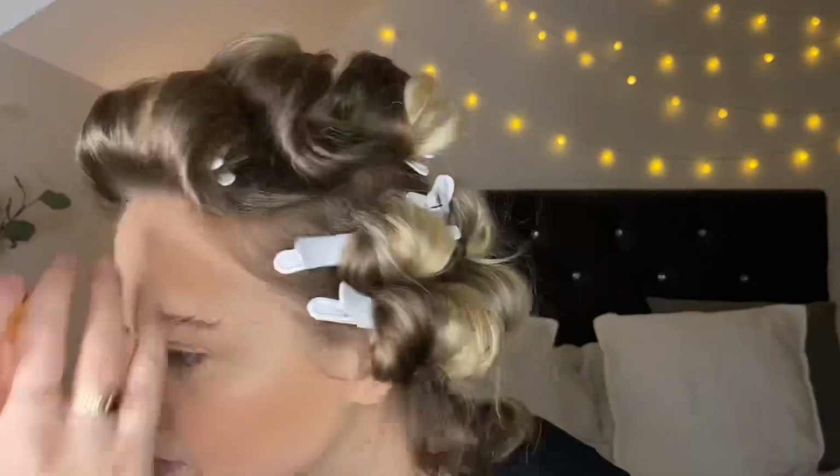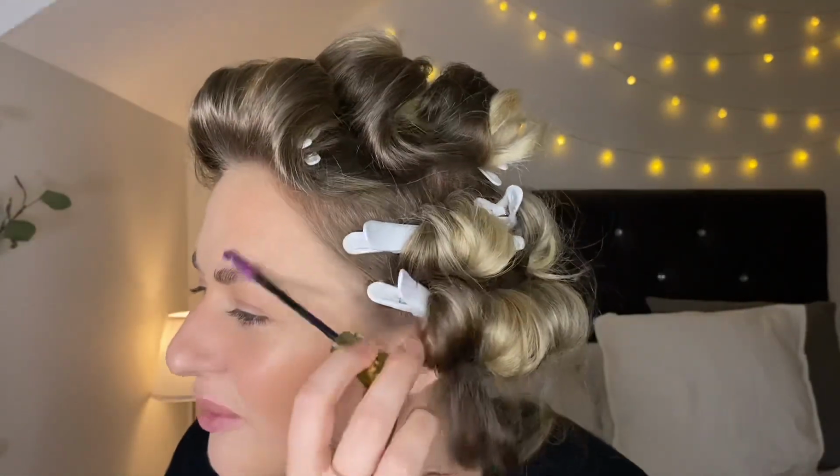I knew it was Pears. Pears Soap. And I love this because it's transparent and it just makes my eyebrows stick up. So I've wet it. What's wrong with me today? I've wet it and I rub my spoolie in, like so. I'm definitely going for the more bushy look lately. Like I say, my eyebrows are not the one.